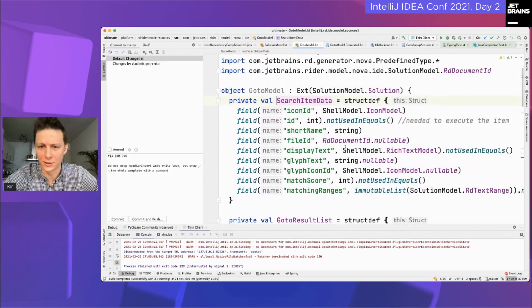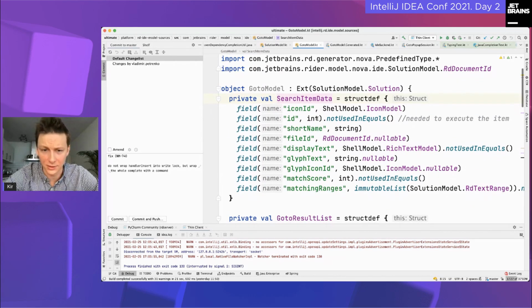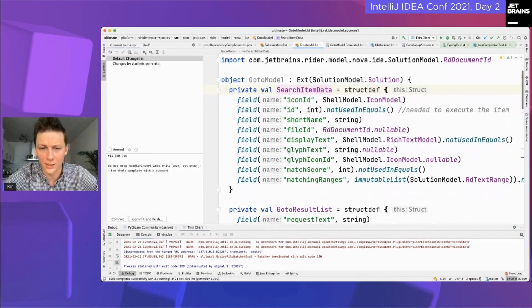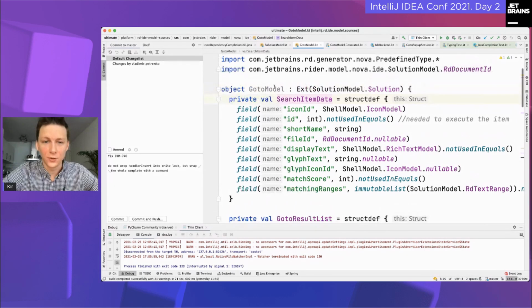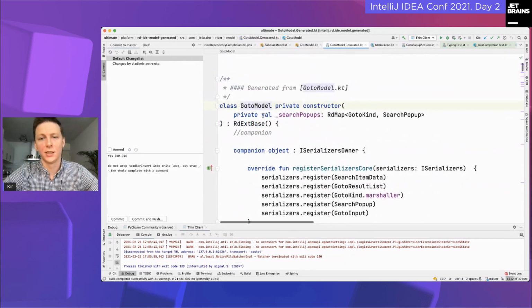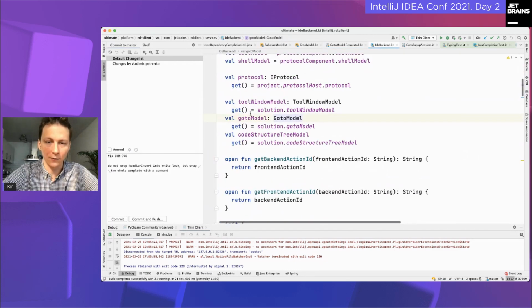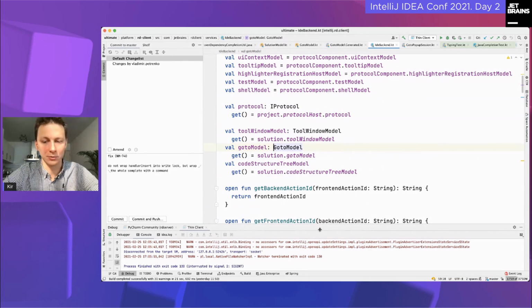As you may notice, go to declaration works because it's not some magical DSL, but pure Kotlin. And search item data consists of all the view model items which relate to what we actually see here. Later on, we generate the real counterparts for all of these models. So for example, the go-to model will be generated for the front end and the back end, and later on will be used from the real IntelliJ code for the hosts.